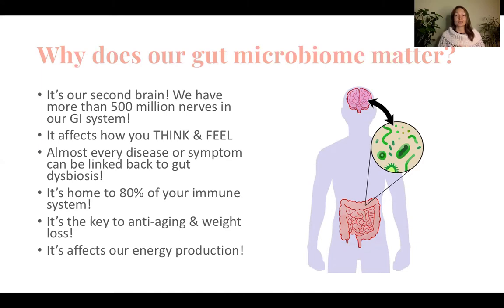So it's our second brain. We have more than 500 million nerves in our GI system, and there's a direct link. We have this vagus nerve that connects the brain to the gut, and they communicate in both directions. And we actually produce up to 70% of serotonin in the gut. That's why when we address gut health, it's going to affect our mood and our cognitive function.